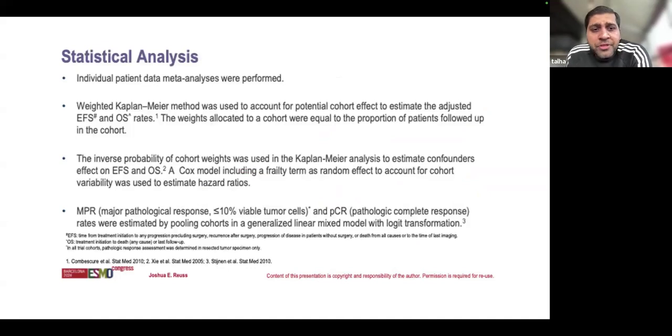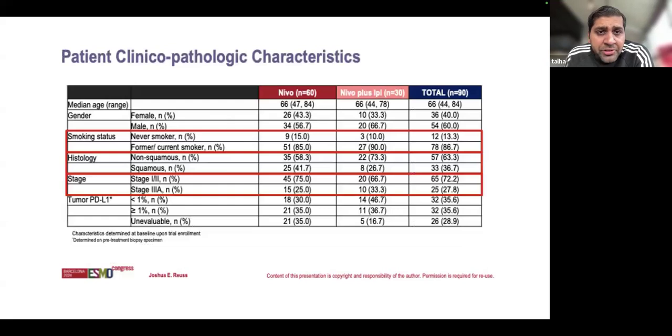The only purpose of this slide is to show the Kaplan-Meier curve. We are now looking at the major pathological response, by which we mean there are less than 10% viable tumor cells, and we are already aware of the pathological complete response rates. Patient characteristics were matched in both groups according to the histology. There were majority non-squamous.